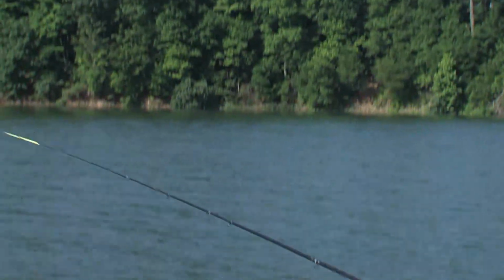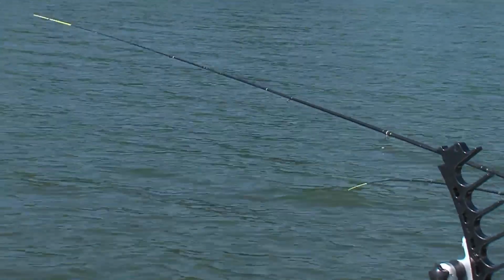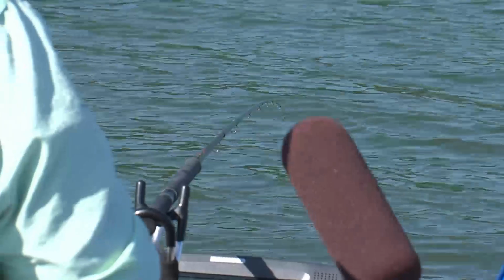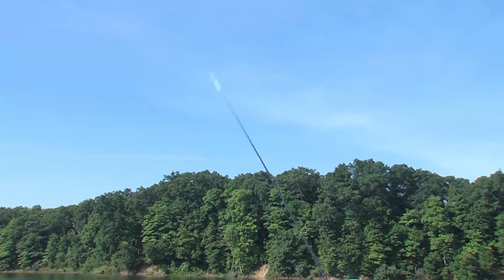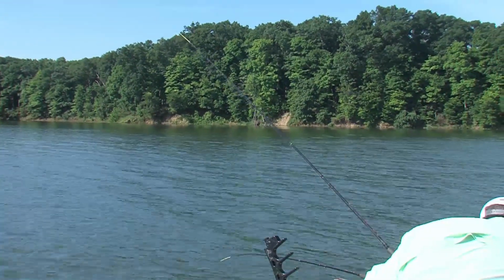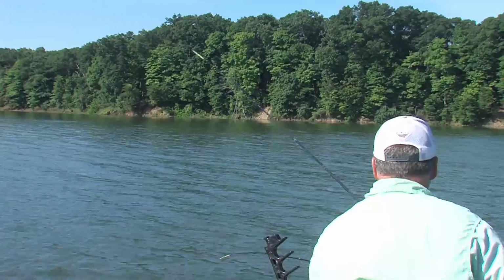So we can kind of judge about where we want our baits, and you just got to know how much line to put out. Your rods are not your typical rods that you would take out to just any lake. They're a little bit longer. How long? 9 to 15 feet. And then talk about the spider rig that you've got on the line today.